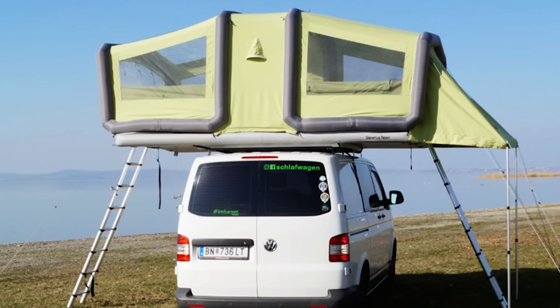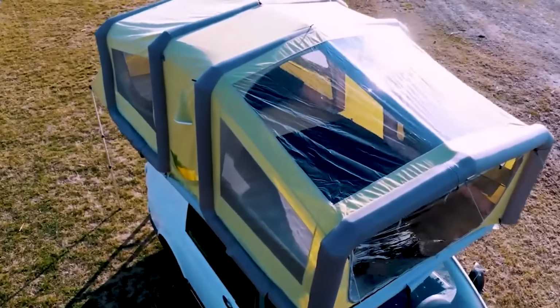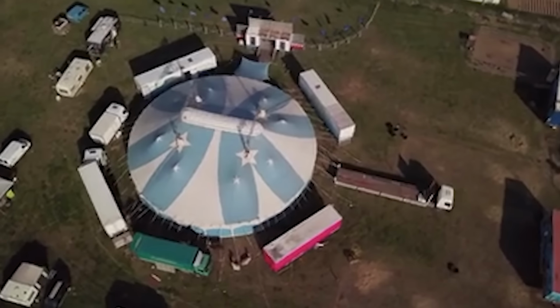Number 20. The GT Skyloft. If you really couldn't get all the hints I was making in the intro, I'm talking about tents. Because tents are a valid way of living out in the world, and they can very easily be set up if you have the right model.